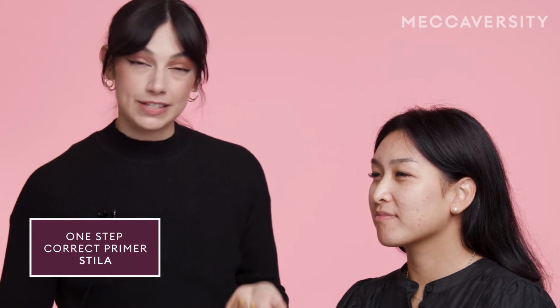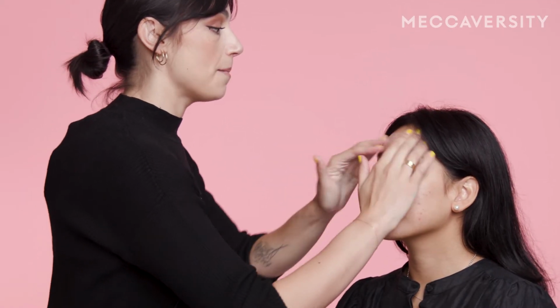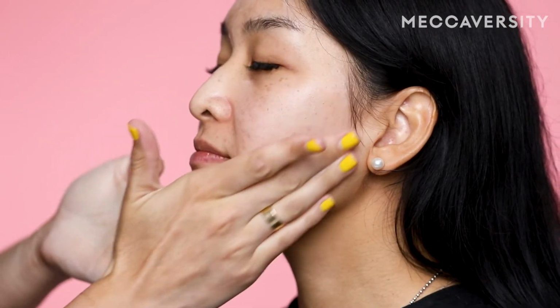I really like to use fingers when applying primer because you can also really have a feel of the skin and see if there's any maybe surprise texture going on. And so we're just evening out the skin tone with this one. And again, primers are just such a great tool to be able to customize your foundation and your finish without having to buy a whole new foundation.